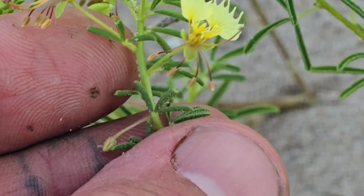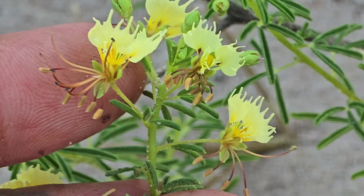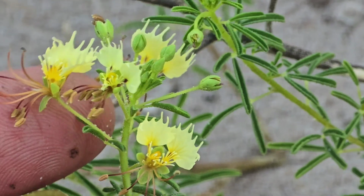And look at all those little glands on there. Can you see it? Oh, it stinks. It almost smells like it should be in the sesame family, Pedaliaceae, because they got a lot of stinky ones in it too. Look at those exserted stamens. See that?